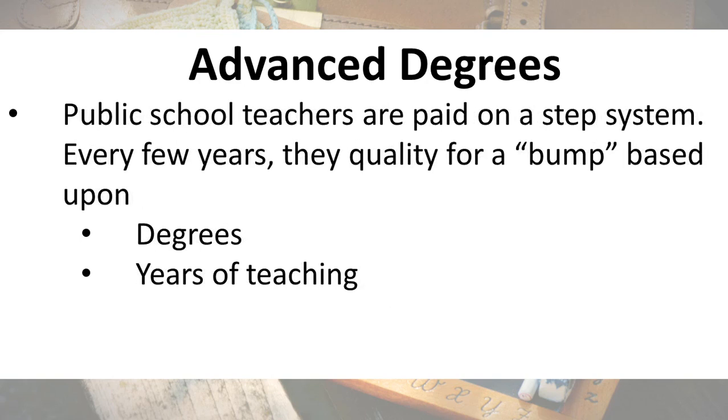Now, why do people continue to get advanced degrees? It's only required to have a bachelor's degree. So why would you continue forth and get advanced degrees? One reason is it's more pay.